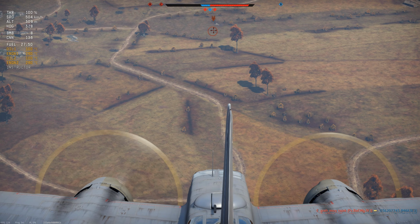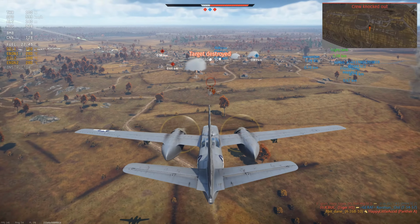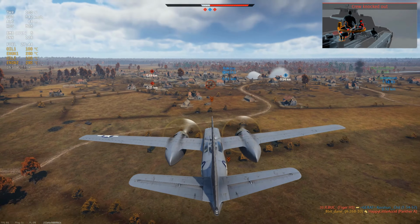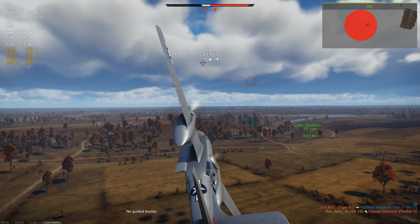Although the cannons are somewhat inaccurate, I think it has given the A-26-10 a new lease on life. But that was about it, there isn't really that much more to it.